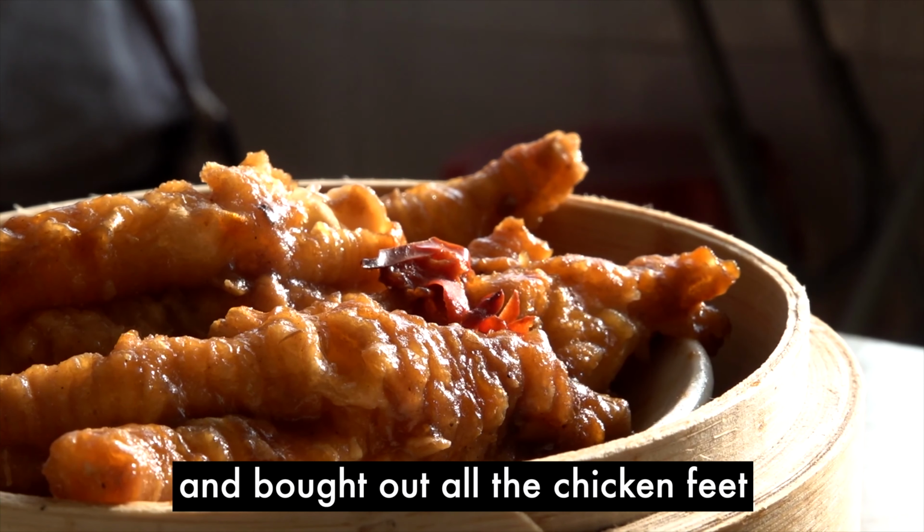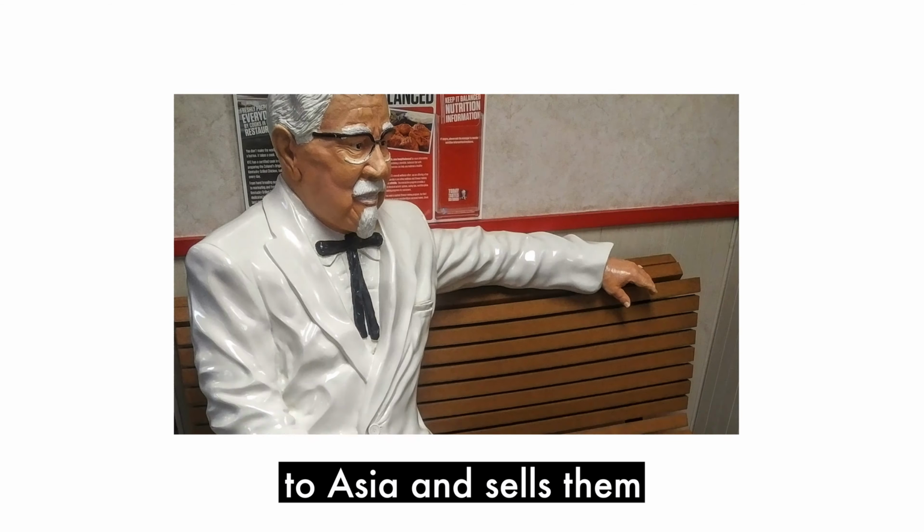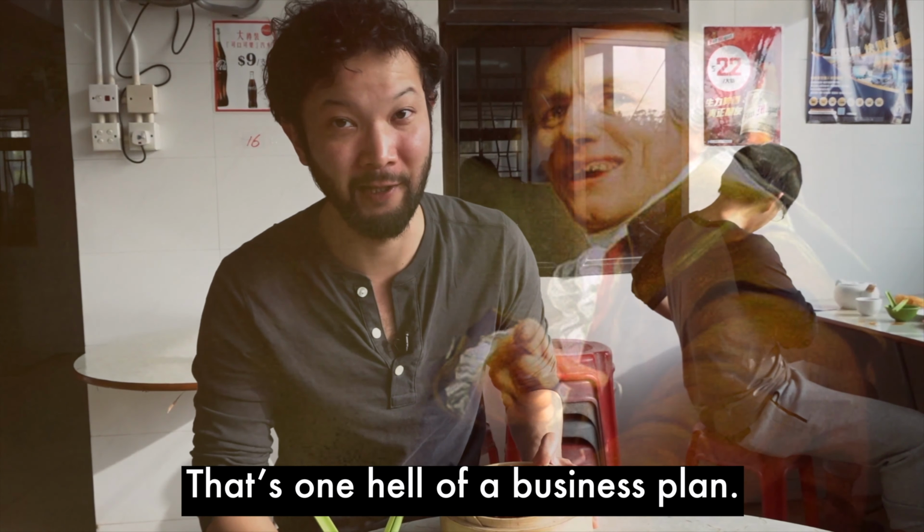So somewhere there's some Chinese dude or girl who basically went around to all the poultry farms in the US and bought out all the chicken feet because they're just being thrown out anyways. And he freezes them and sends them to Asia and he sells them for profit. That's one hell of a business plan.